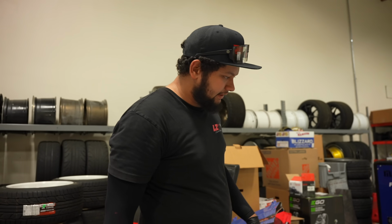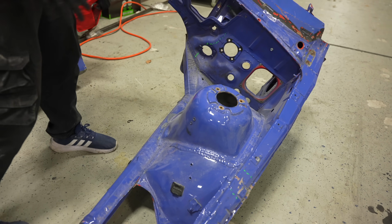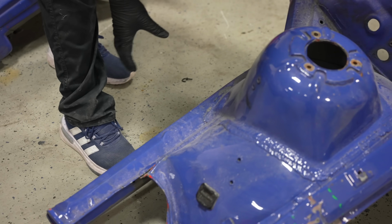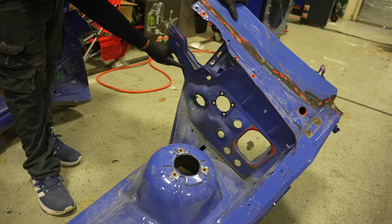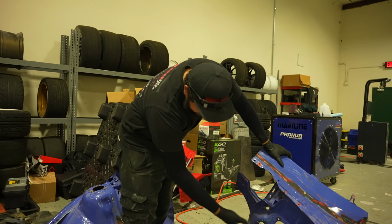Kind of give you guys an idea. So we're pretty much following the old chassis. This is the part that got cut off and removed. As you can see, there's really no brackets here. There's one right here that's still left, but for the most part, everything is removed. He kept these little studs, so these are still there, but just about everything else is gone.